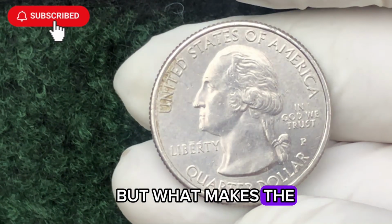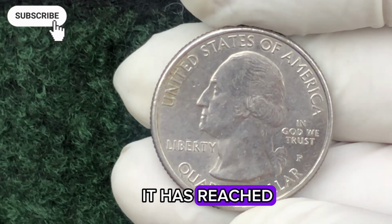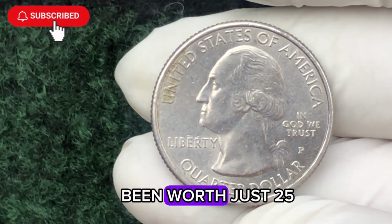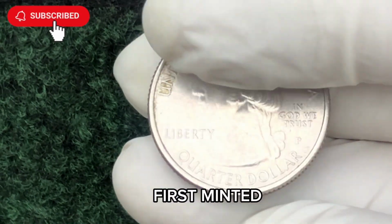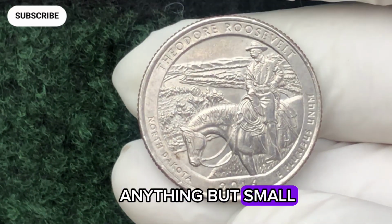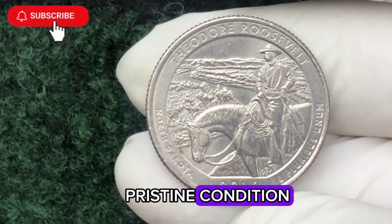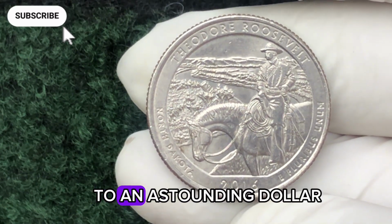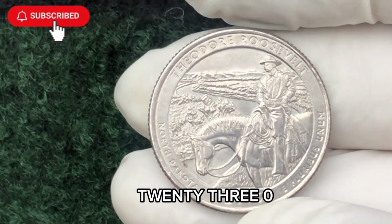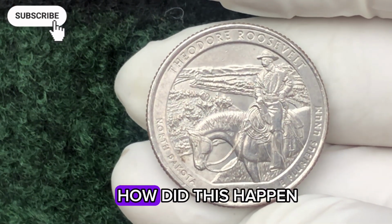But what makes the Theodore Roosevelt quarter truly impressive is the astronomical value it has reached. While it may have been worth just 25 cents when it was first minted, its value on the collector's market today is anything but small. The rarity of the coin, coupled with its pristine condition, has pushed its value to an astounding $23,000. You might be wondering, how did this happen?